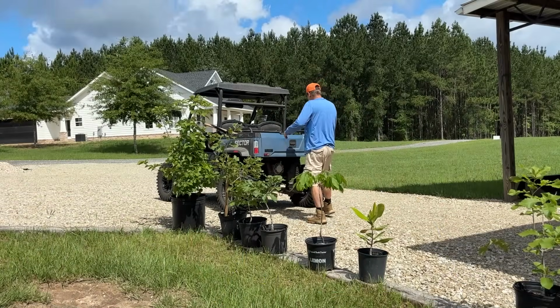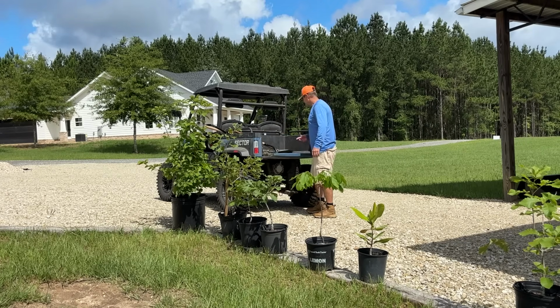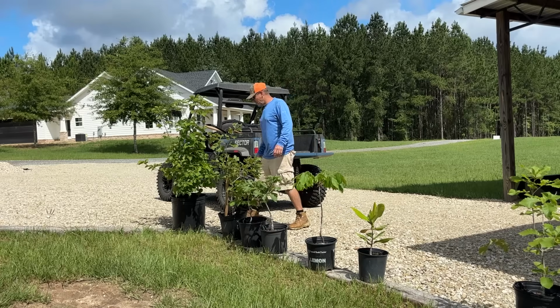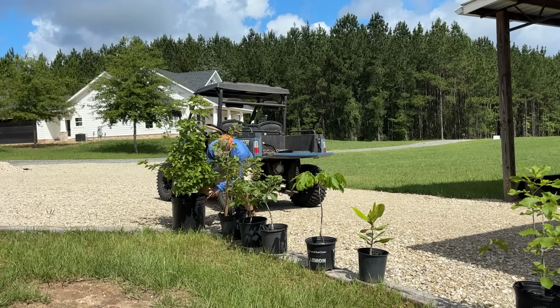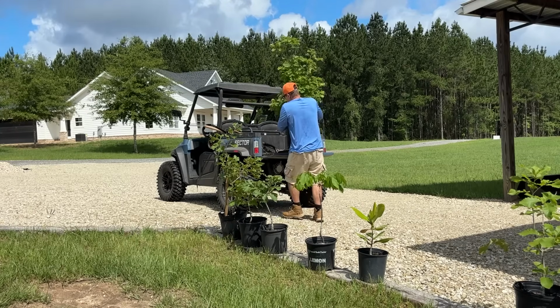Already got a bunch of tools loaded up in here. This is the electric side-by-side. We love this thing. So quiet, don't have to put gas in it, don't have to change oil. But we're going to load it up with these trees and show you where we're going to plant them.